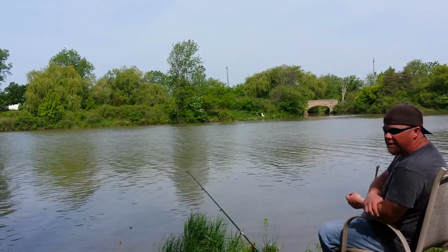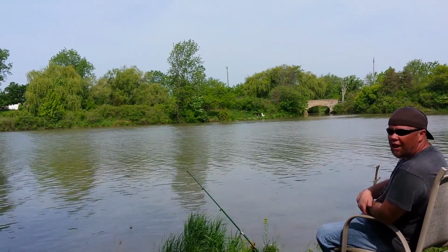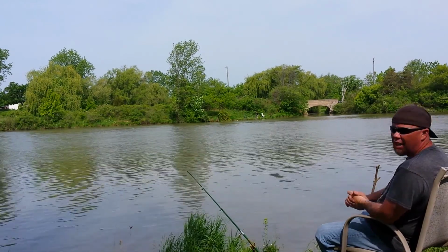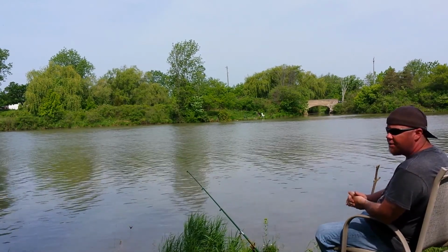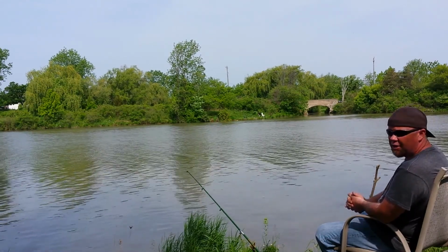Yeah. So basically in real time, I've been down here for about an hour. And I caught the one channel cat and I caught the sheephead. You have your days where you're catching a fish every 10 minutes. You have your days where you don't catch anything for an hour. Usually down here it's pretty consistent though.